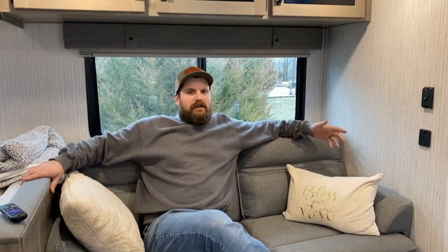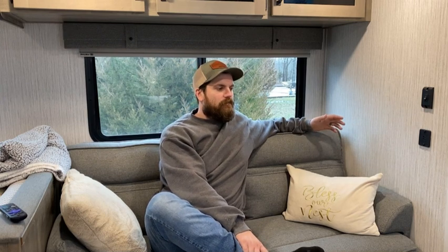So the number one thing that I want to talk about living in a camper in the winter time is how cold it is. So it's going to be cold in here. You're going to have to do things in order to mitigate that, whether it be putting skirts on the sides or getting four-season campers. But even four-season campers are still fairly cold. So that's kind of the number one thing.